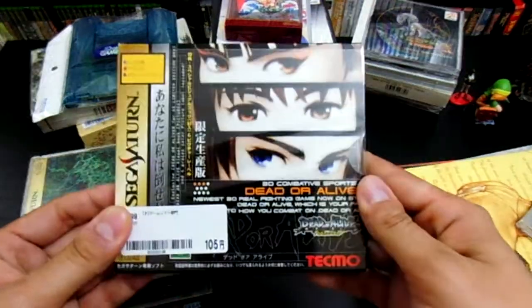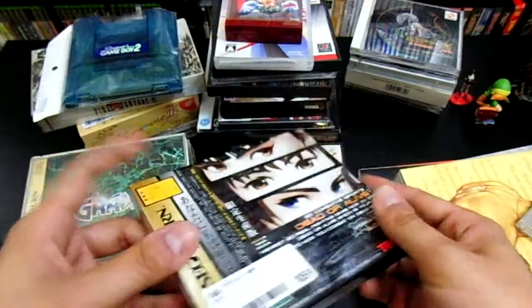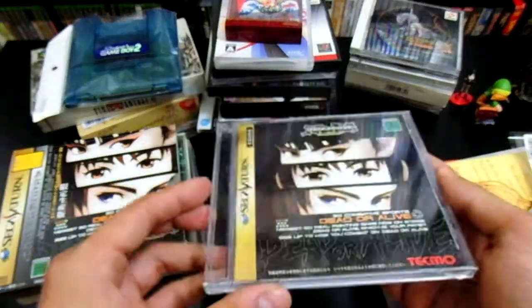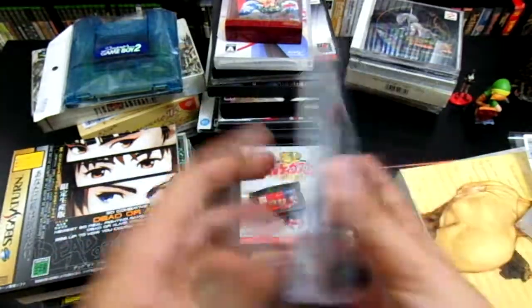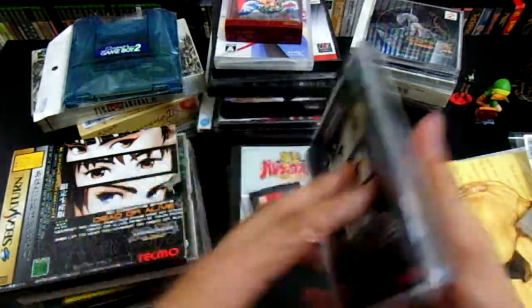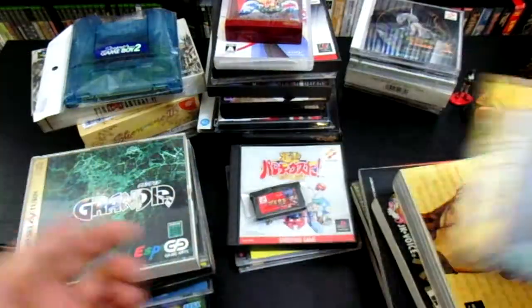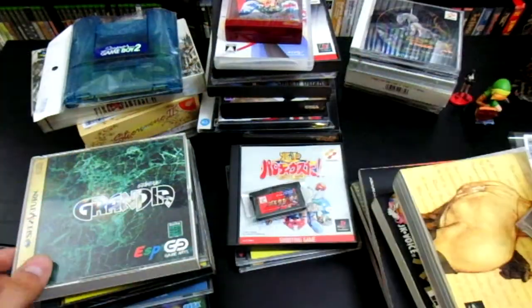Dead or Alive, the limited edition for Sega Saturn. The original, 105 yen, $1. Let's see, it comes with a little booklet, maybe an art book. But the Dead or Alive series changed a lot since with Dead or Alive 2. So it's kind of fun. Of course, most people played the game for the physics engine. It's probably 7th grade when this came out.